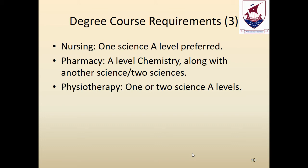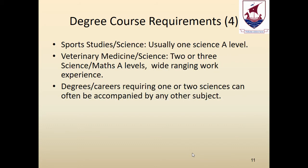Nursing can be studied without any science at A level, but many universities may ask for one A level science subject. Pharmacy, A level chemistry, along with typically one other science subject. Physiotherapy, one or two science subjects, depending on the university it's been studied at. Sports studies science will typically ask for one A level science subject.